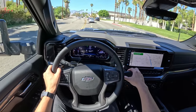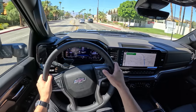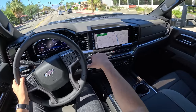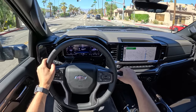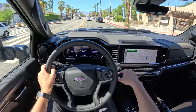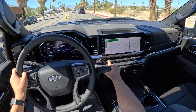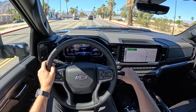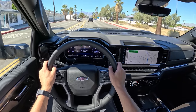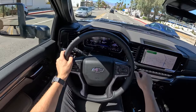Get some manual gear control. If we go into low, we can change gears with our plus minus selector. And we should get an exhaust brake too. Turn that on. Give us a little bit more decel off throttle.